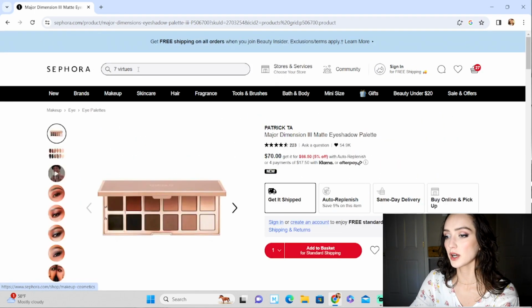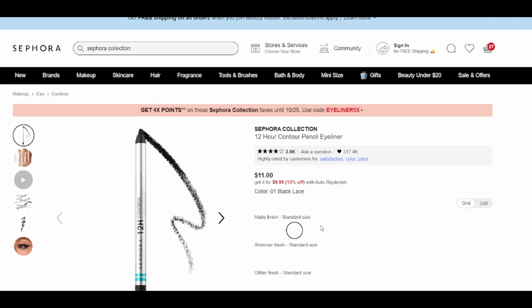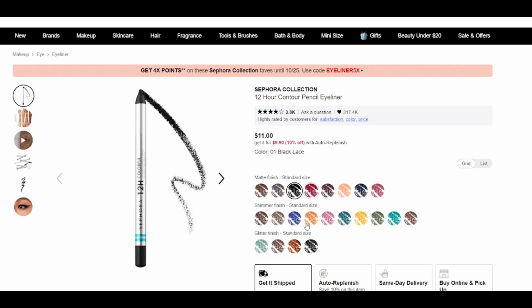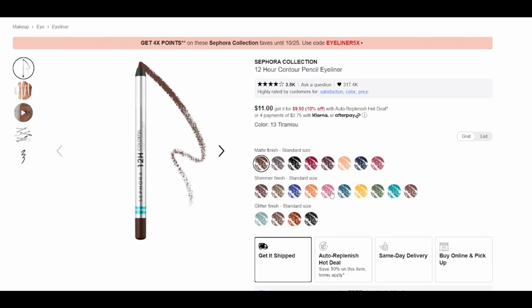There is another product from Sephora Collection that I had my eye on. All right, guys. So I actually didn't realize that my camera stopped recording. So the last two products, I'm just going to have to do a voiceover, unfortunately. But I added the 12-hour contour pencil from Sephora Collection in the shade Tiramisu to my cart.